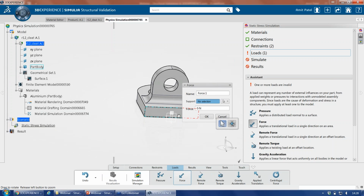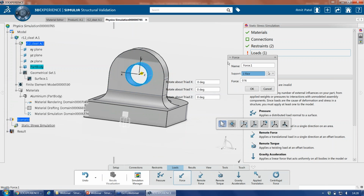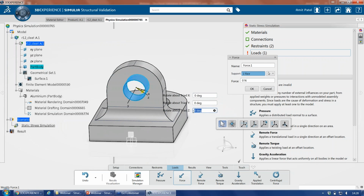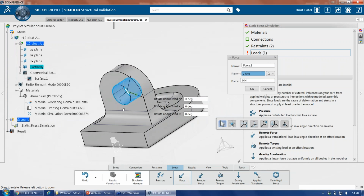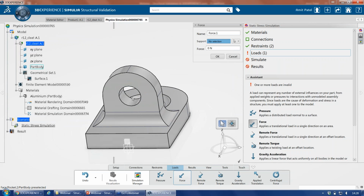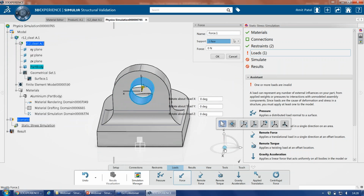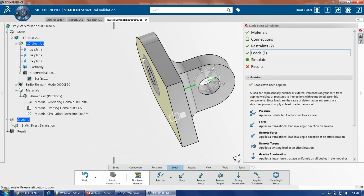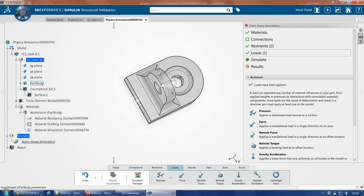apply a force in this hole, and I'm going to say in the direction, let's do... whoops, I think I just messed that up. Okay, let's just move that compass round. And I'm going to apply a load in, not that way, in Z, and a load of 500 newtons. Okay, so there we go, there's my load in Z. It's as if it's been pulled off a wall that it's been fixed to.